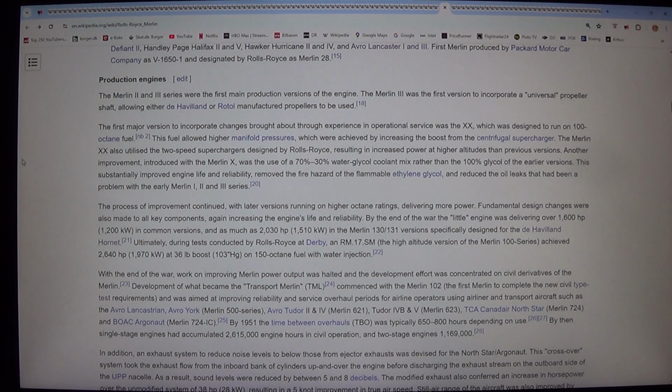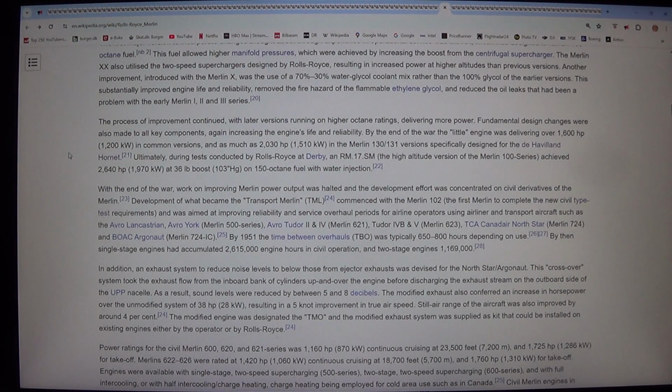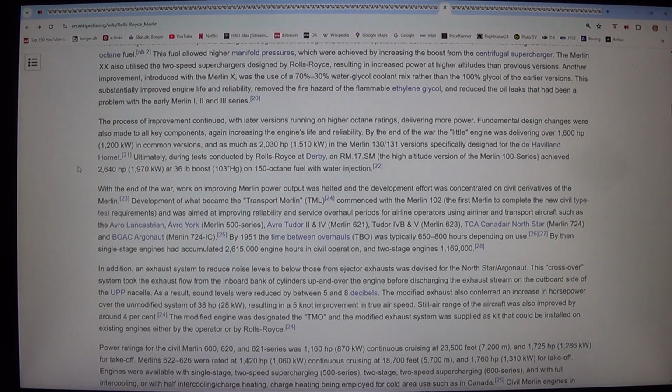The process of improvement continued, with later versions running on higher octane ratings, delivering more power. Fundamental design changes were also made to all key components, again increasing the engine's life and reliability. By the end of the war, the little engine was delivering over 1,600 hp, 1,200 kilowatts, in common versions, and as much as 2,030 hp, 1,510 kilowatts, in the Merlin 134/131 versions specifically designed for the de Havilland Hornet.